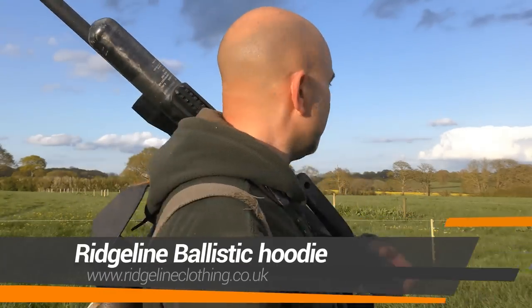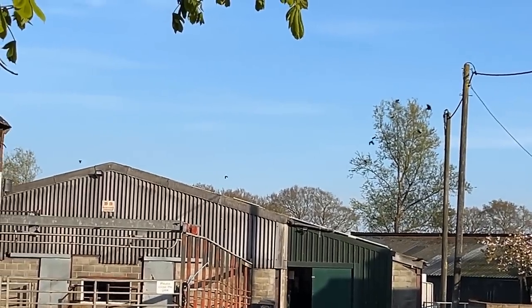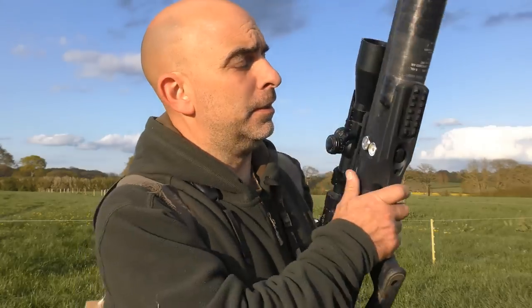Well, it's gone a bit quiet down by the nest there, so I've decided I'm going to have a look down at the farmyard because I see there's a few crows I've been watching sailing over the barns there. So yeah, I think that's going to be my next port of call.